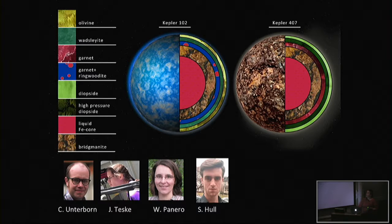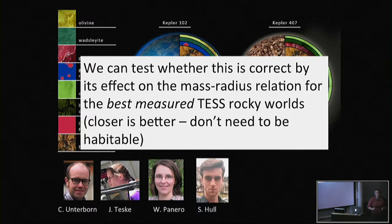And I think one of the things we'd like to highlight is one of the ways we can test the assumption that the refractories go into rocky planets in the same ratios that they go into a star, to first order, Mercury is an exception, is that with the best measured test planets, I think we got those 50 mass-radius relationships, and if they're around stars that have interestingly different chemical compositions, we can test its effect on the mass-radius relation. We do predict that these things should have different mass-radius relationships depending on their composition.